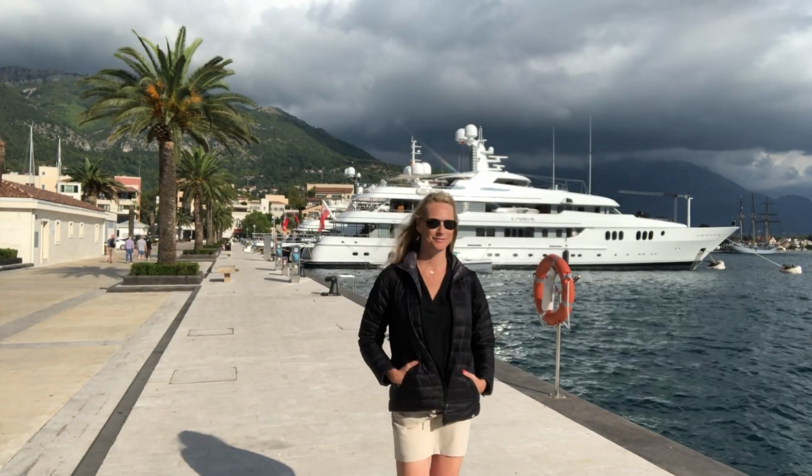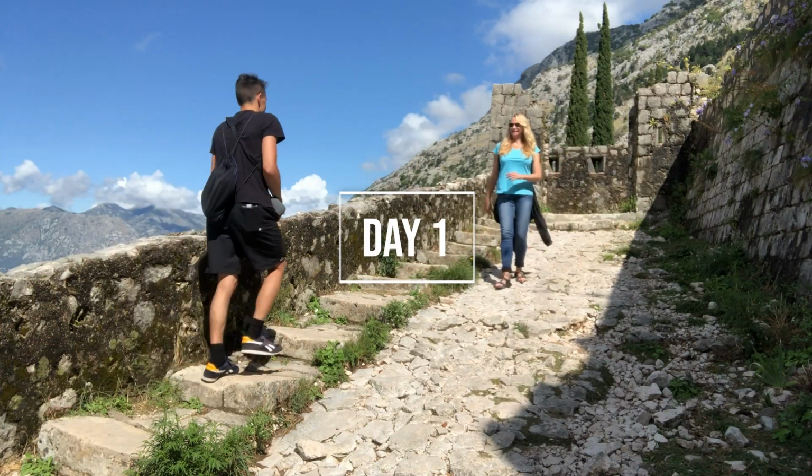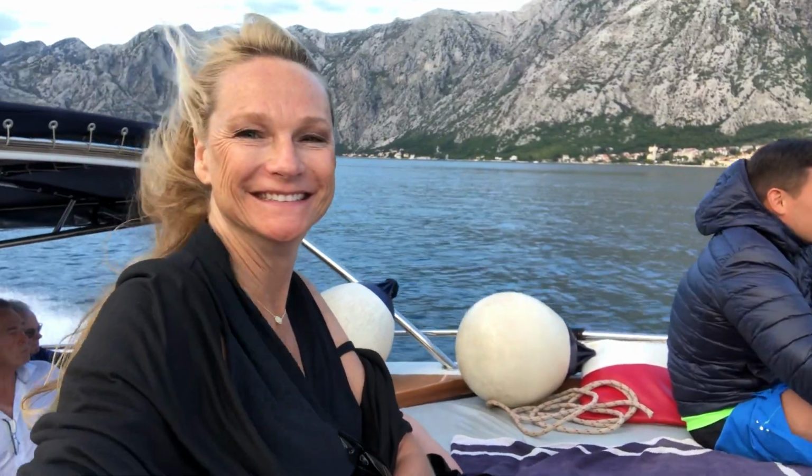Good morning, this is day 2 of my adventures in Kotor Montenegro. Yesterday I hiked in the morning, I went up the fortification walls. I'm going to share more about this hike in next week's video. So on to the speedboat trip to Perast.